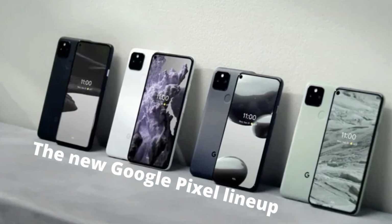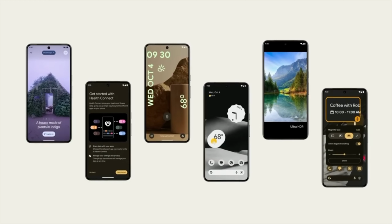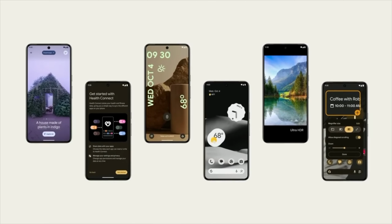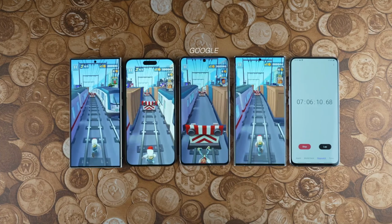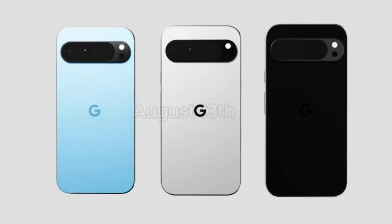The Pixel 9 Pro XL is shaping up to be an exciting addition to the Pixel lineup. With its sleek design, impressive specs, and Google's AI prowess, it has the potential to be a real game changer. We're eagerly anticipating the official launch on August 13th.